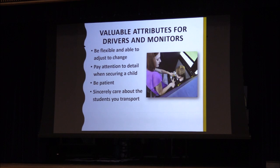Being patient, that's for everyone. And that's not just special needs kids, it's everyone. Being patient with our coworkers, being patient with the kids, being patient with the parents. And then showing that you sincerely care about the students you transport. I have no doubt in here that anyone doesn't care about the kids on their bus, because we stay on the same buses and we work with the kids, so it shows.